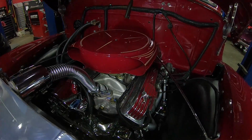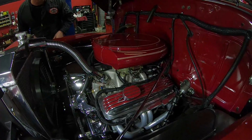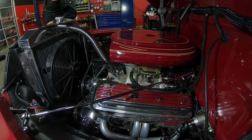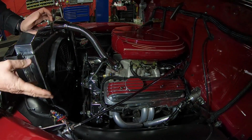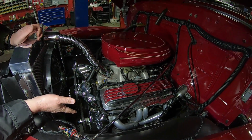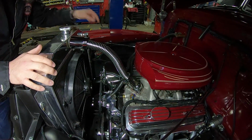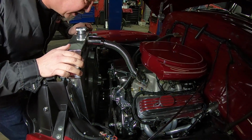We got some good looking finned aluminum valve covers. We got an old Cadillac air cleaner on there, all pinstriped up. And we got a bunch of chrome. I tell you what, you could win an award with the look on the underside of this hood. Everything looking sweet. The headers are jet coated. The power steering is all chromed up. The water pump is polished up. That's aluminum. We got the alternators chromed up. The alternator brackets are chromed up. All the pulleys are chromed up.